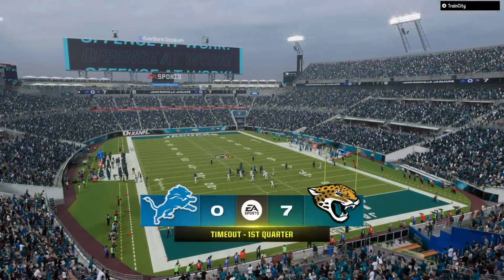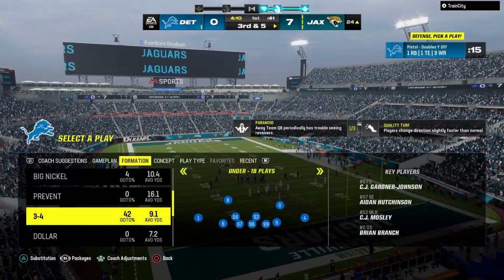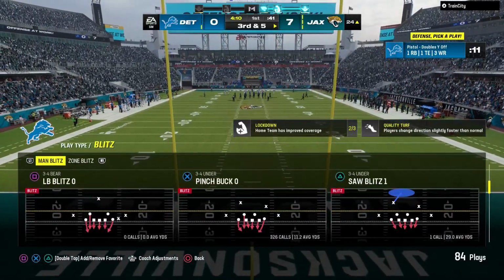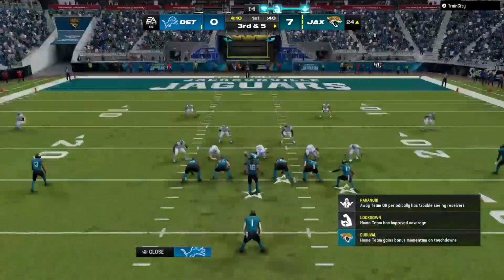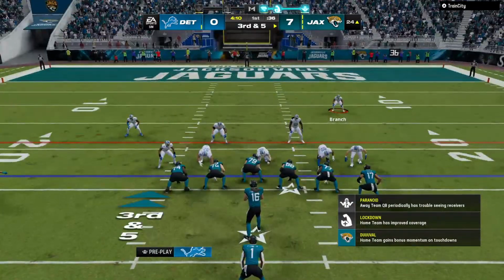And we're going to get another timeout called by the Lions. And that's their 2nd charge timeout here in this first quarter. They're down to 1 remaining. They had great starting position to begin the drive, but now they look up at a 3rd and 5.